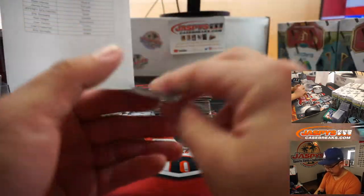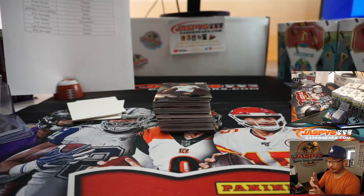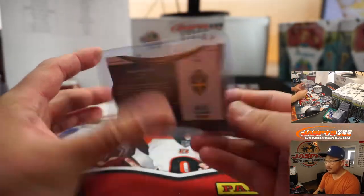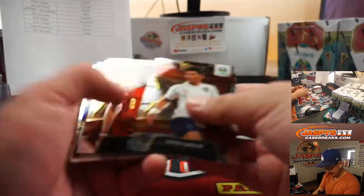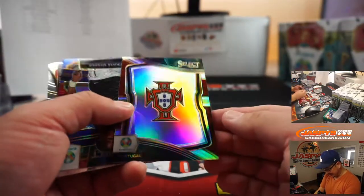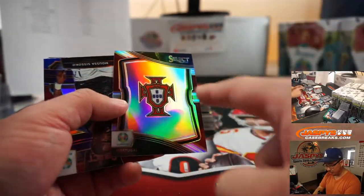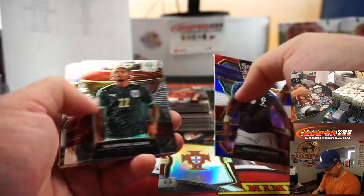There it is. There's another die cut right there. Well, Berkeley's not really California, by the way, Rex. So this Portugal silver card goes to Portugal, but there's like a UEFA logo one that'll go to the non-affiliated spot list.